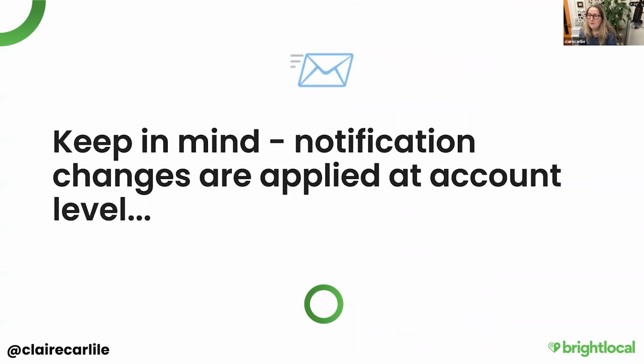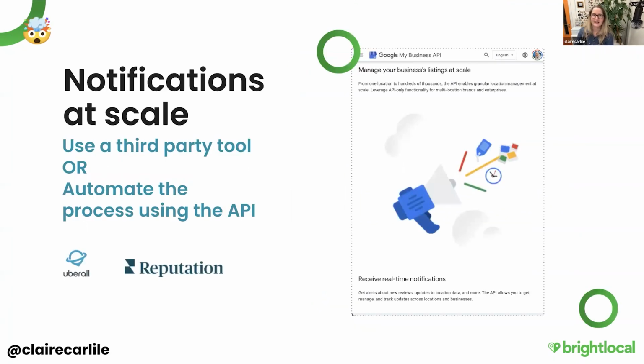If you're managing for multiple businesses, I think it's worth keeping in mind that notification changes do appear to be applied at account level. So if I turn off notifications thinking I don't want to hear from that business that I'm managing that's got 20 locations, then I've effectively also turned it off for all my individual locations that I work with. That's what I've noticed. I haven't dug into that super deep, but I think that's the case.